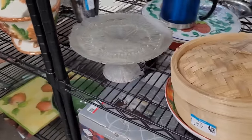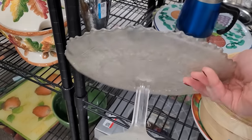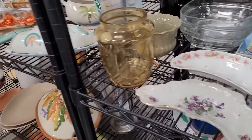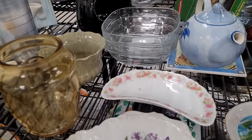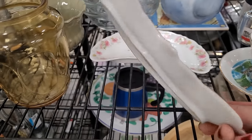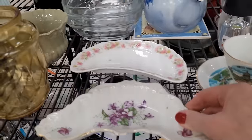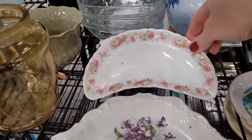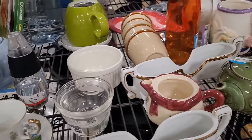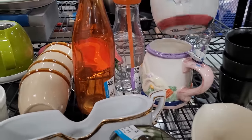Up here is a fantastic EAPG, Early American Pressed Glass, pedestal cake stand. We'll take that. These are bone plates. Folks used to put these next to their dinner plate as a place to put their fish bones. They're $3 a piece, but again, something that doesn't sell ever so well for me, although they do look really, really nice, hung on the wall in a display.